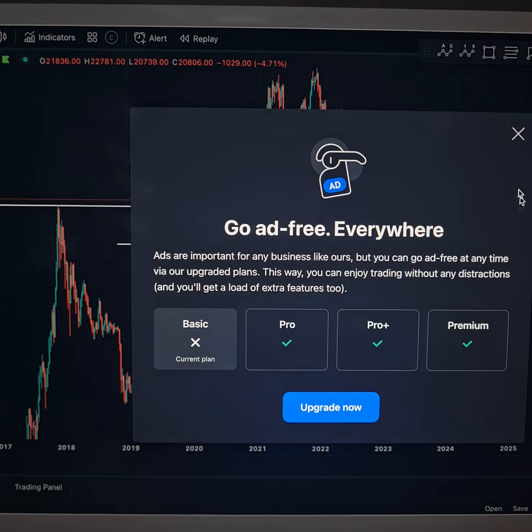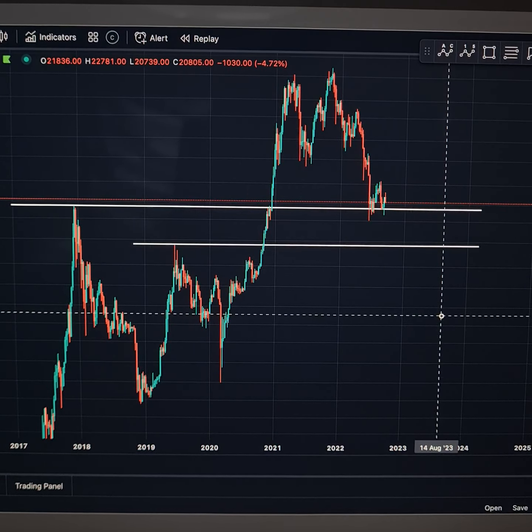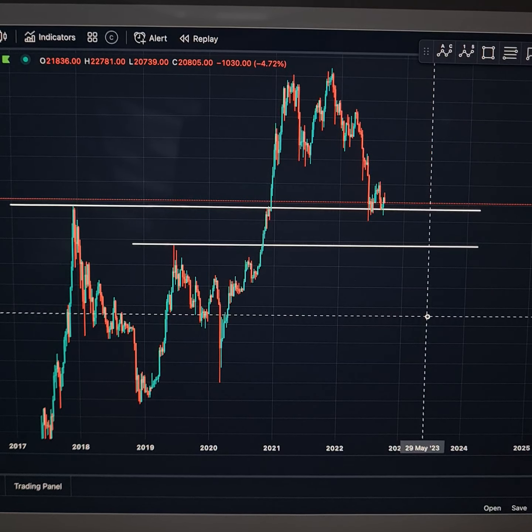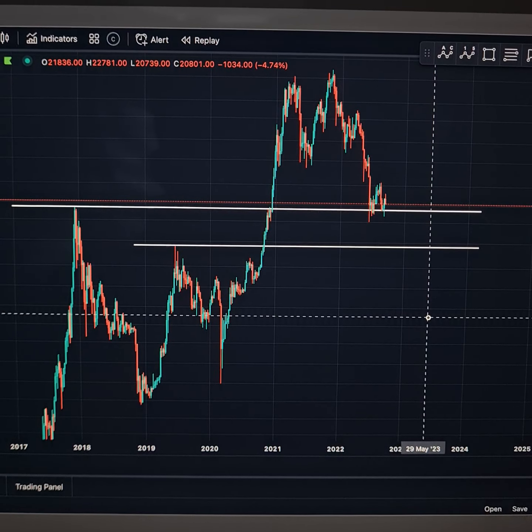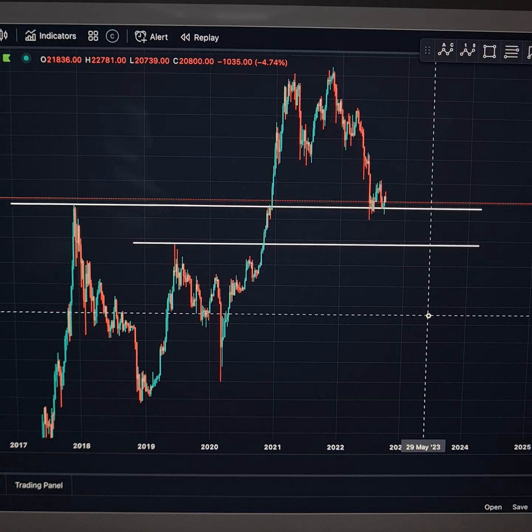I'm currently diving into Bitcoin, looking at the weekly time frame and zooming out to get a better perspective. I'm going to try and keep this brief, short and simple, but I'm going to show you points where we could find support and points that could eventually turn into resistance to see more downside.